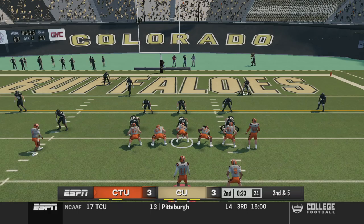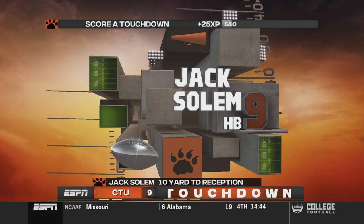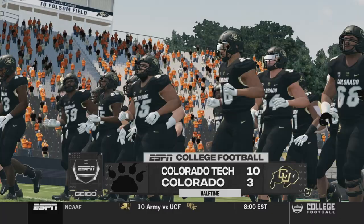Mookie Richardson running in motion. Throwing across the middle. It's going to be caught. It's Jack Solemn for the touchdown. He scored on the ground in game number 1. Scores through the air in game number 2. And that's how we go into halftime. A just weird defensive game in the first half. It's only 10-3.